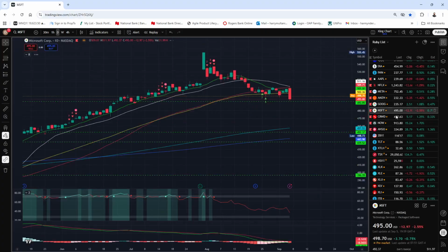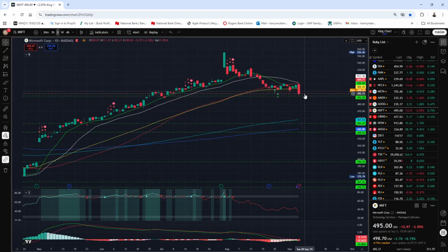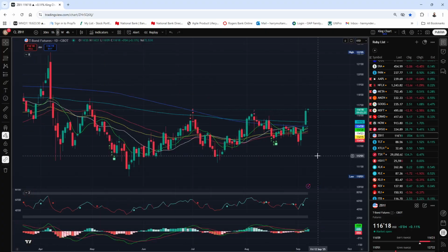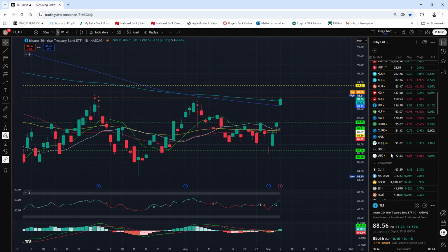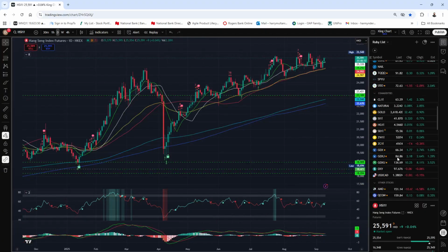Apart from that, Microsoft is also going higher after a massive rejection candle. We'll see if they're going to reject it and fill this gap fully, or this is it. I don't see any bottom signaling yet, but this looks like a big rejection candle in my opinion. The bond market also had a massive pump, keeps going higher. So we'll see. TLT has a massive gap here too, so probably they're going to fill some of these at some point. Hang Seng Index is trying to go higher as well.